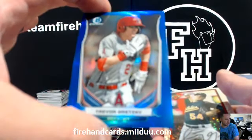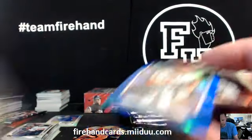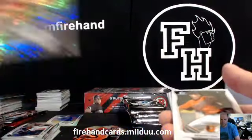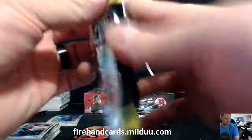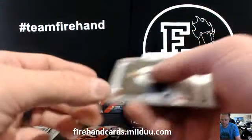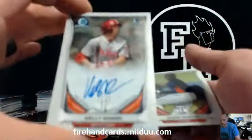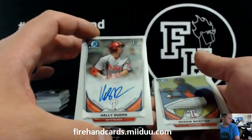Trevor Gretzky, blue for the Angels. Scotchy black and red. Trevor Gretzky, right there. That's Wayne Gretzky's kid, the 250. Sunny Gray sparkle for the A's. Andrew Heaney mini for the Marlins. And Kelly Dugan for the Phillies. Silver camo, second Phillies auto of the box.